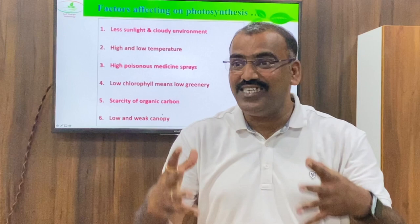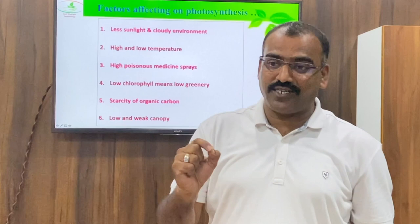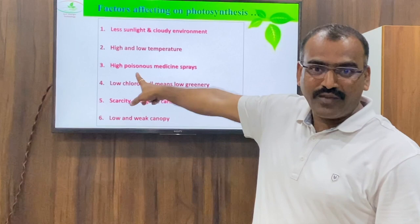Farming does not only mean plowing, sowing, harvesting, spraying and pesticides. You have to do these, they are part of the process. But where should farmers focus? Farmers should focus on the photosynthesis ratio. This is the factory work.